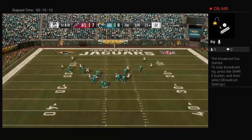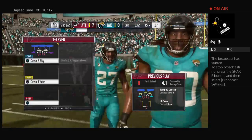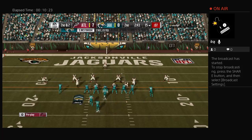Plenty of things to talk about here, partner, but to me, their defense gave up a touchdown on the first drive. How about how they're responding, coming back? That's a big third down pickup to keep their drive alive. 8 yards on the pickup, and now they'll have some options on second and short.